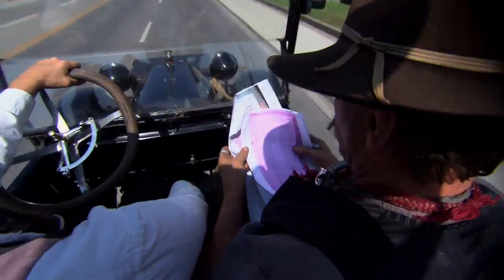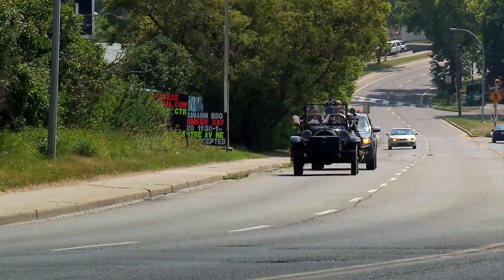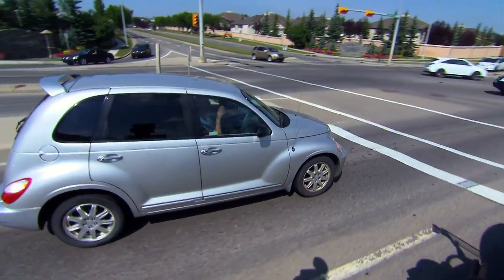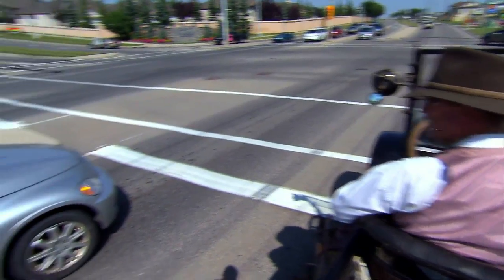There's the map. Directions are right on. Using the map as their guide, they head out of town. Just a hill. When you're driving a 100-year-old car, even intersections can be an adventure.